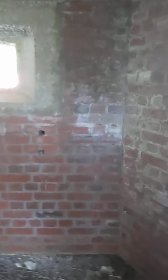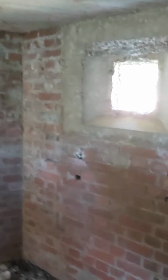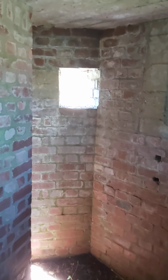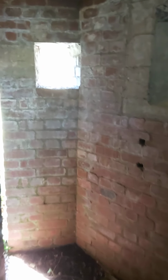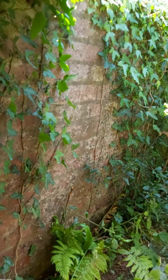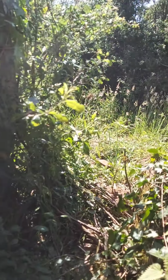But overall, an amazing place, and a very well-preserved example of a pillbox. And I'm pretty sure that this particular pillbox is as old as the site of the airfield, and of course definitely would have been a crucial part of the airfield's defence if there was an invasion in World War II, which lots of people were convinced there was, and thankfully there wasn't. We're going to go outside now and just have a quick look at it from the outside.